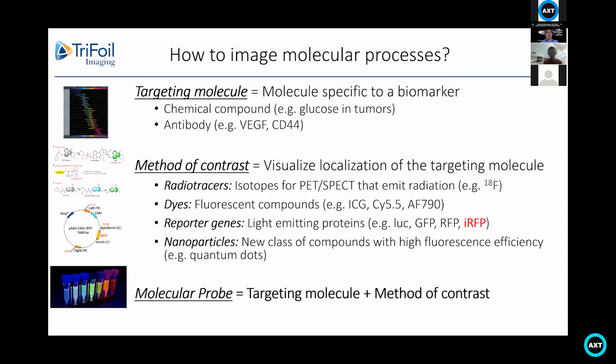Then you need to have a method of contrast that allows you to visualize this targeting molecule. And we can use a number of techniques. We can start with radioisotope-based agents, used in PET and SPECT, that emit radiation. An example here is FDG-18. You can conjugate to a fluorescent dye, something like ICG, indocyanine green, the cyanine families, or the Alexa Fluor family. And in addition to that, you could also use reporter genes.